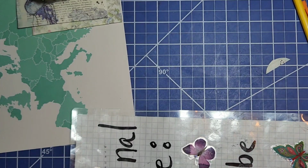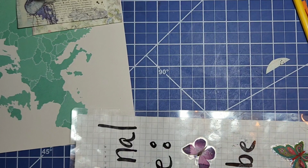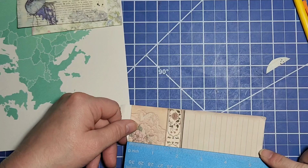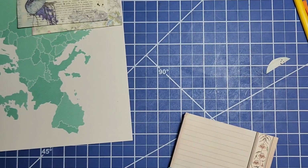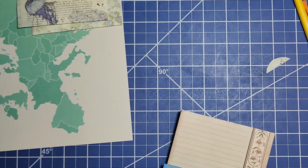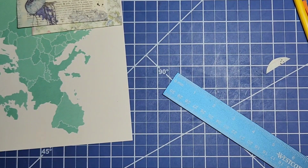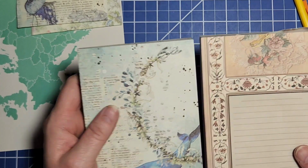Now, for those of you who want to know specifics and sizes and things, give me just a second here. I just used one of these notepads that I got from either Ali or Temu. The pages are 5.5 by 4 inches. I used 2 pages. Actually, both of the pages were off of this one. Same size, as you can see.